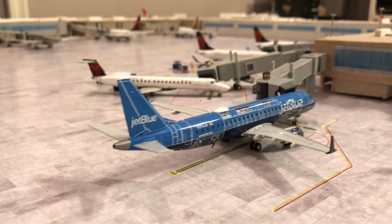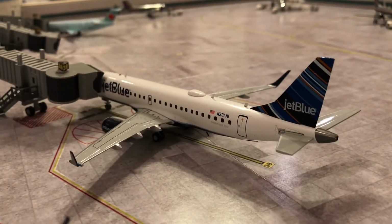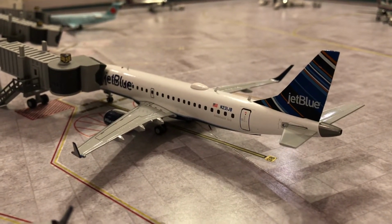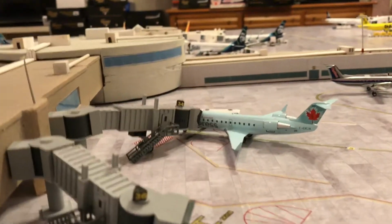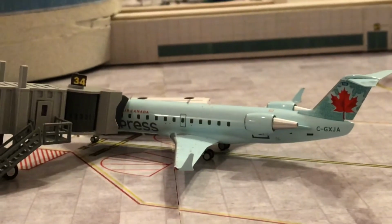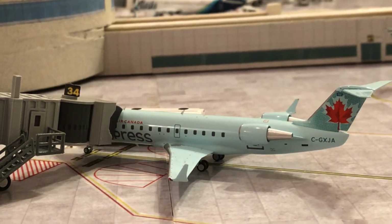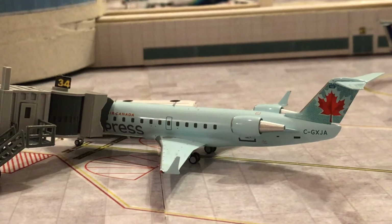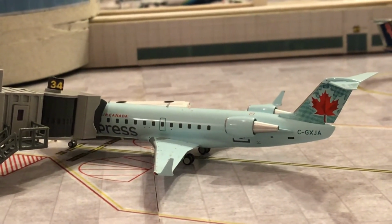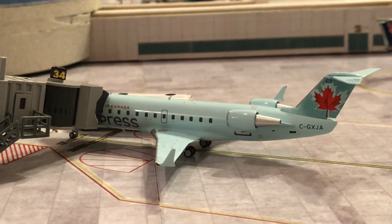Another one of my newer models, my JetBlue E190, the blueprint. And then next to that, the Standard Gemini barcode livery on the tail. All right, now this is quite a unique one. This is the only 1/200 CRJ-200 mold that I have seen. It's from a company called HJYL Wings. I think I did a model review on there as well. Again, this is the first time this thing has made an appearance on this airport. Gate number 34 is my only Air Canada gate.